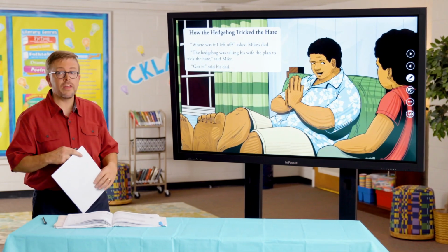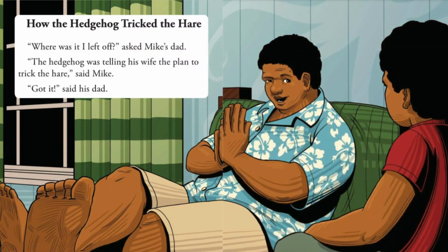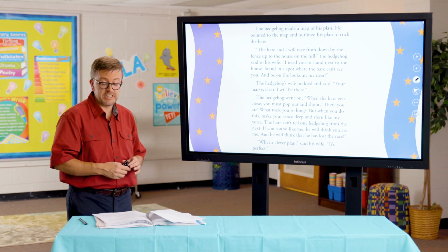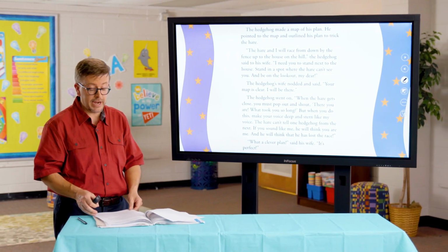All right, so how the hedgehog tricked the hare. Where was it I left off? Asked Mike's dad. The hedgehog was telling his wife the plan to trick the hare, said Mike. Oh, got it, said his dad. The hedgehog made a map of his plan. He pointed to the map and outlined his plan to trick the hare.